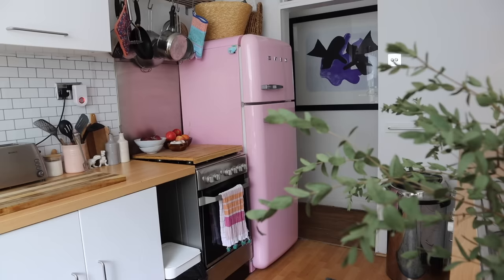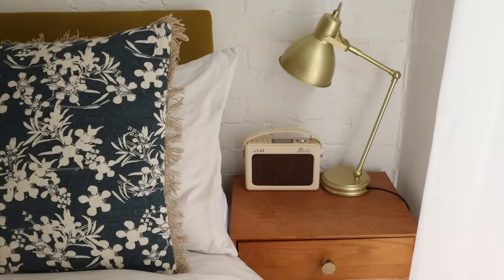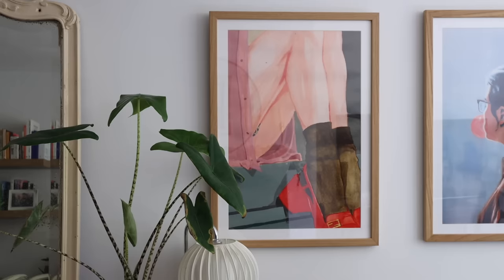Right. So because I couldn't say a proper goodbye, I thought it was only fair to take this time to just have a little flashback to remember the London flat and all of the joy that it brought me. I'm moving. Bye, house. I'll miss you.